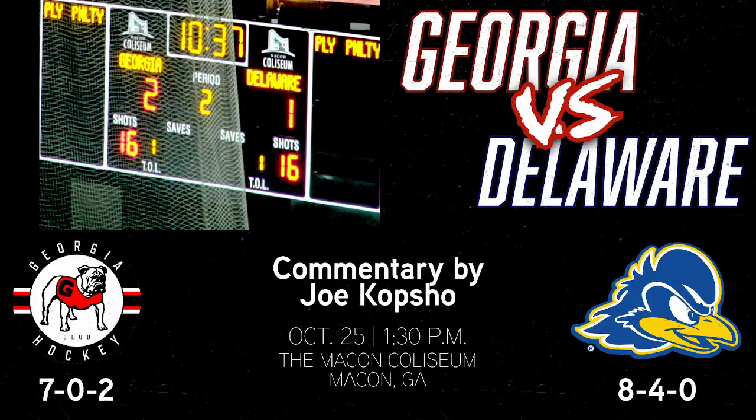Testino passes to Strauss. Strauss trying to fire it back up towards the blue line, however, loses it in his skates, now pestered by Blue Hens. He'll eventually get it out, but the Blue Hens will walk away with possession. They re-enter the zone. Shot here, Testino, easy save. Kicks it back out in front of him.